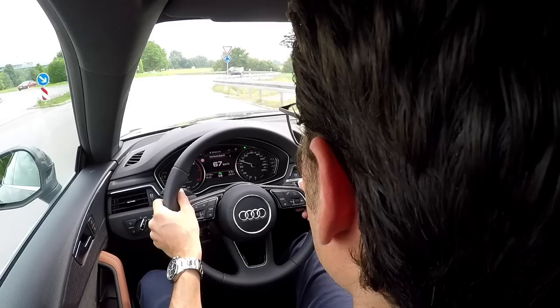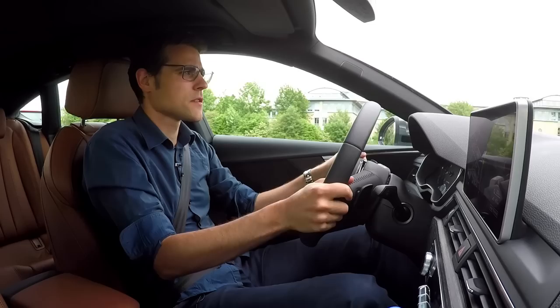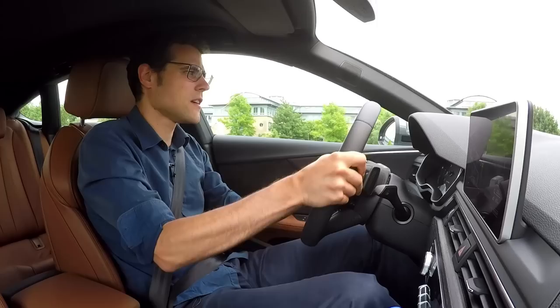Here also, now a roundabout, let's go a little bit dynamic. A little bit of screaming of the tires. See, great dynamic handling from the A5 in general. So it is already fun with the standard suspension. Great sporty car. Look at how it responds to slalom commands. That is really, really great stuff.